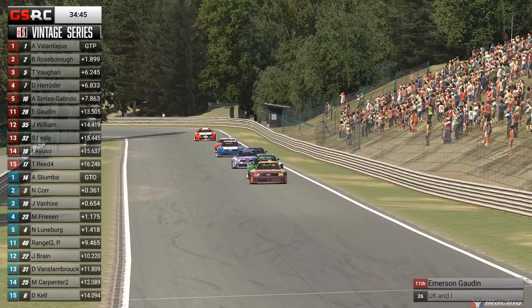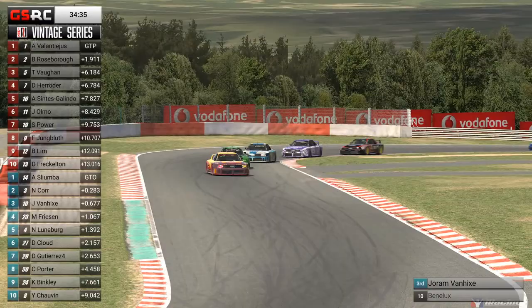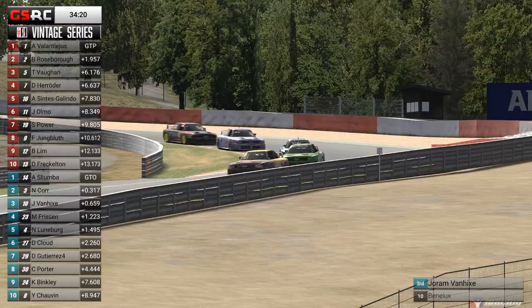But that mistake from Freckleton just opens the field up a bit. Everyone is now repositioning where they are, but it also concertinas some of that field. This field, however, hasn't split apart at all yet. No, but it looks like Niels Kor has lost his P1 at some point here, as Silimba has now taken the lead of this race for the GTO championship side of things, the Audi Quattros.